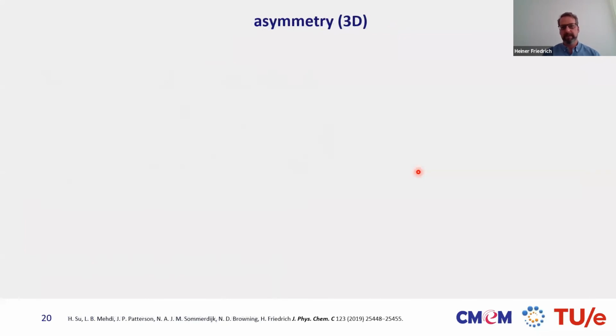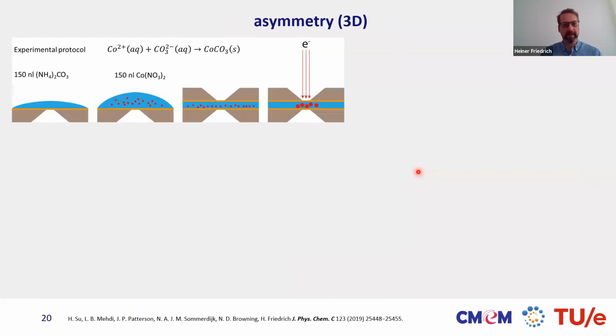Now, going beyond bilateral symmetry, let's look at something that is really asymmetric, so really a unique three-dimensional structure. In this case, I'm going back to liquid phase electron microscopy. The experimental protocol here is basically the precipitation of cobalt with carbonate ions, which can be stimulated by just depositing two chemicals on the two different chips, closing it up, and then the reaction starts. Of course, there is a delay when we start observation with respect to the start of the reaction, but that is not a problem to look at the process dynamics quantitatively.